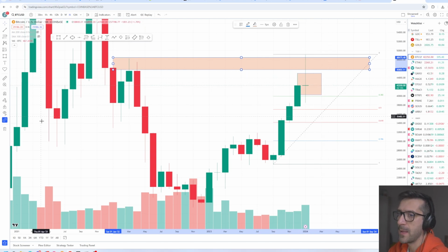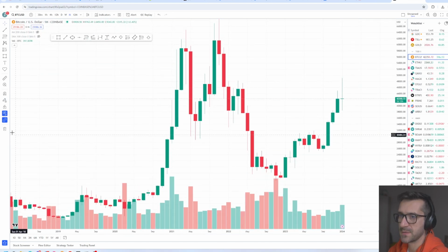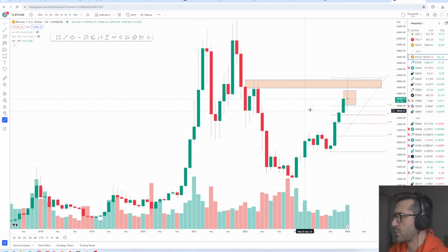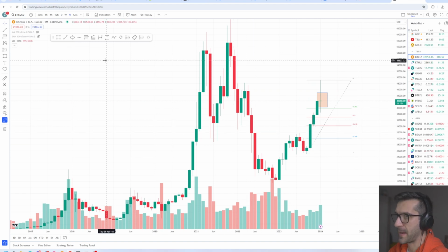Just zooming out like this, I want to show you this fib extension that is one of the main things that I'll be watching right now. This is the entire move up for the ETF and before the ETF, obviously. And everybody's eyeing this area, so around 34 to 32k area for massive buys.